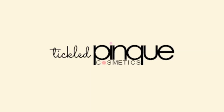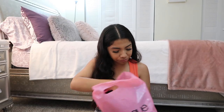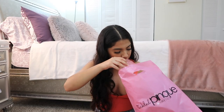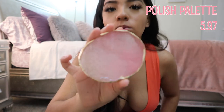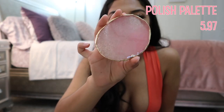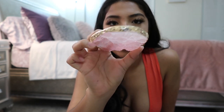I also went to this store called Tickled Pink. Well, this stand. It's not an actual store, it's a stand. And I bought this. I don't even know, what is this thing called? It's a palette for your gel polish. It's pink, the back is textured, and the rim is gold.